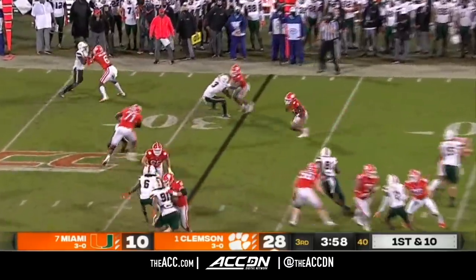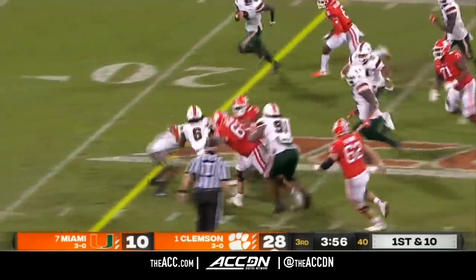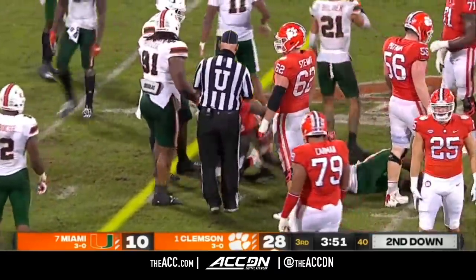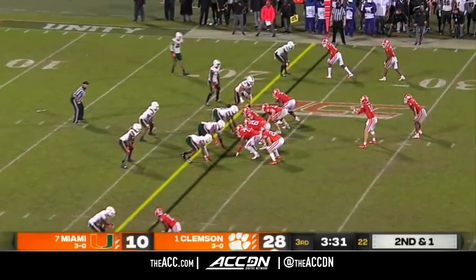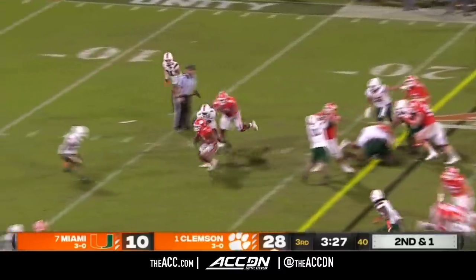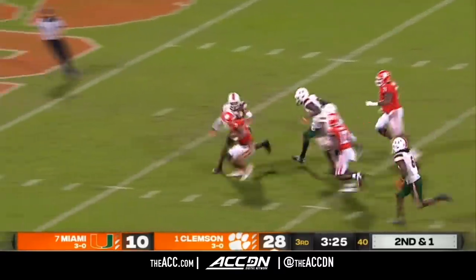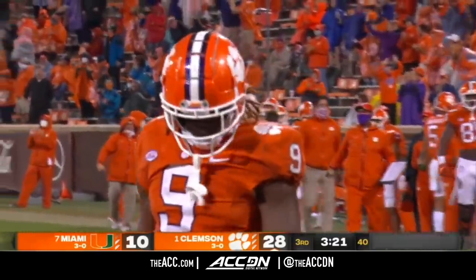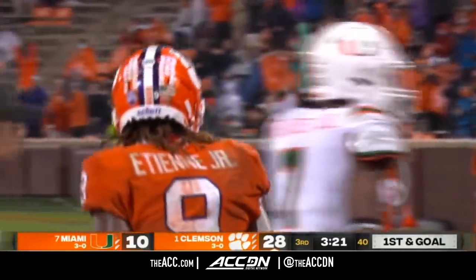Lawrence not in there. And they pitch it to Etienne. He weaves his way for 9. You just feel like every time he's got it, he could be gone. Etienne hurdles a man into the secondary, slams another defender to the ground, and muscles for a first and goal. Another collision with Bolden there.